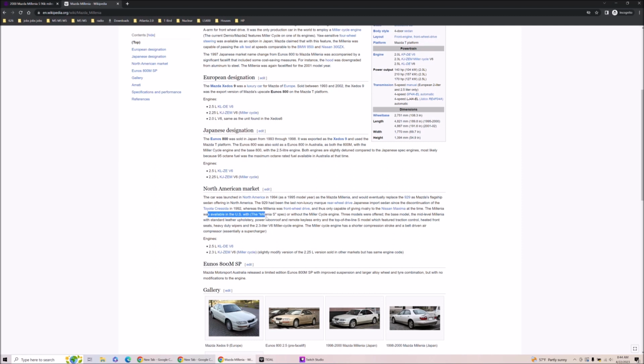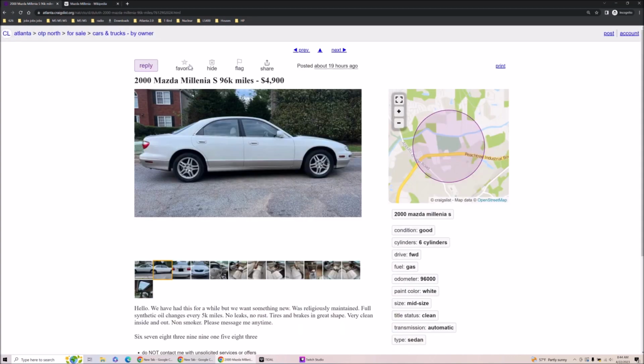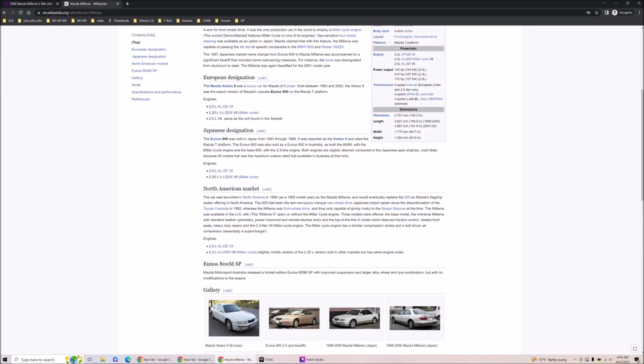The Millenia was available in the US with either the Millenia S or without the Miller cycle engine. So 3 models were optioned: the base model, the mid-level Millenia with standard leather upholstery, power moonroof, and keyless entry, and the top-of-line S model, which this is, Mazda Millenia S, which featured traction control, heated front seats, heavy-duty wipers, and the 2.3-liter, pretty wild actually, 2.3-liter V6 Miller cycle engine. Miller cycle engine has a shorter compression stroke and a belt-driven air compressor, essentially a supercharger.